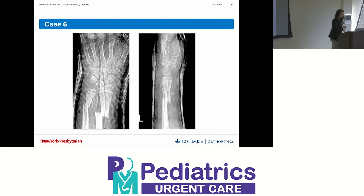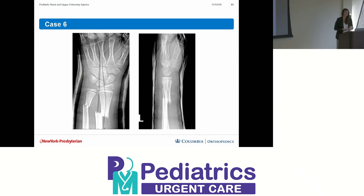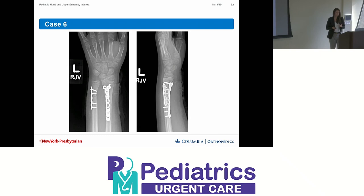So by the time he came in to see me, it's way off again. So that's unstable. And just one thing I'll mention, he had a history of a fracture of the same location about a year ago, which is why I ended up doing the treatment that I did. So this needs to be addressed, obviously. Your options would be an IM rod or ORIF. With an IM rod, you don't want to make multiple passes because that can really escalate your chances of compartment syndrome. So I went with an ORIF for this kid.